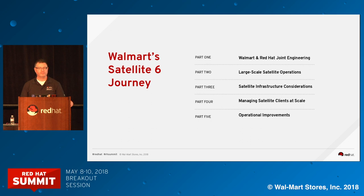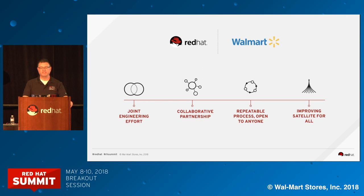Walmart and Red Hat have been working together for many years on lifecycle management within their environment. Walmart was a Satellite 5 user starting in 2014, and in 2016, Walmart's business demands had outgrown the capabilities of Satellite 5. Satellite 6 provided more capabilities around lifecycle management, automation, provisioning, and scale to meet their current IT environment requirements today as well as in the future.